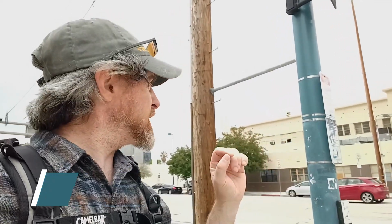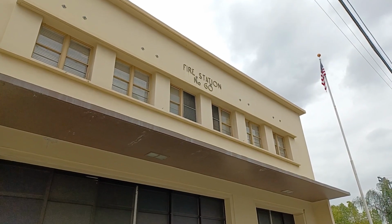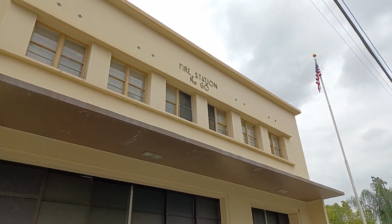So this is just fire station number 60. And it looks like it's been here for a while. So that's definitely an old school 1940s siren. Let me go around the back side and see if I can get a better look at it. So here I am around the back side.